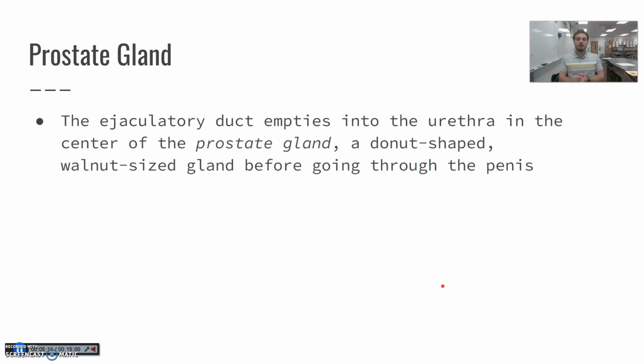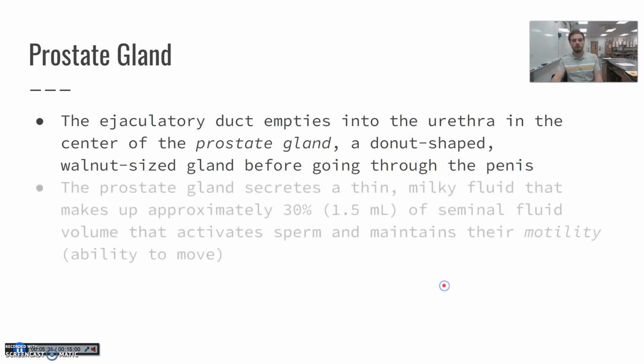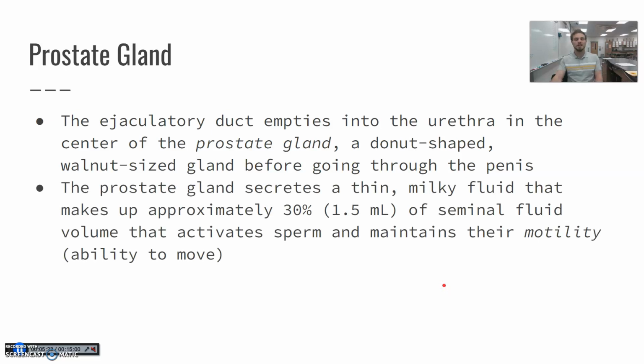The ejaculatory duct will empty into the urethra through the center of the prostate gland, which is relatively donut-shaped and a walnut-sized gland before continuing on through the urethra. The prostate gland will add its own secretion. It's going to be a very thin, milky fluid, about 1.5 milliliters. And its job is going to be to actually activate sperm and allow them to maintain their motility or their ability to move.